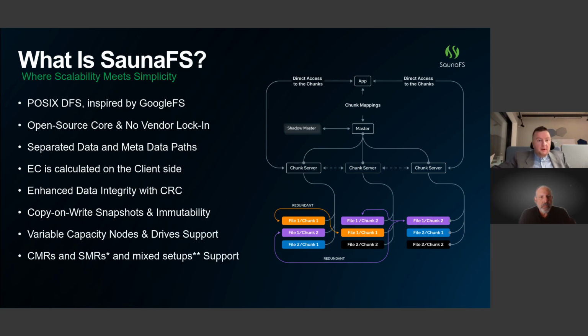So let's go further. And the last but not least, Lail Storage extends SoundFS to fully support host-managed SMR drives alongside the traditional CMR drives. And the most interesting part is that you can mix different drive types or capacities in the same namespace, making it easy to start adopting high-density SMR technology and optimize cost anytime.